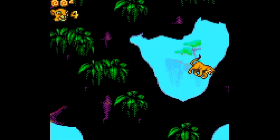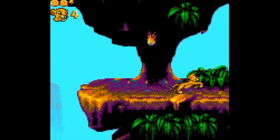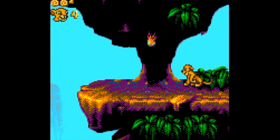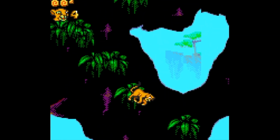Next up is the Lion King. The Lion King, it's definitely a lot better. They could improve on the swing mechanics. You can grab onto round ledges or branches, and you can swing from left to right, and you have to do it over and over again to get what it is about.